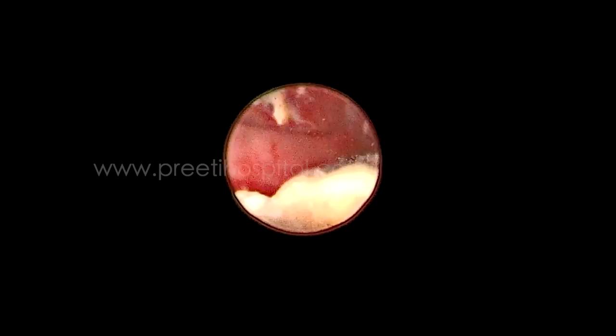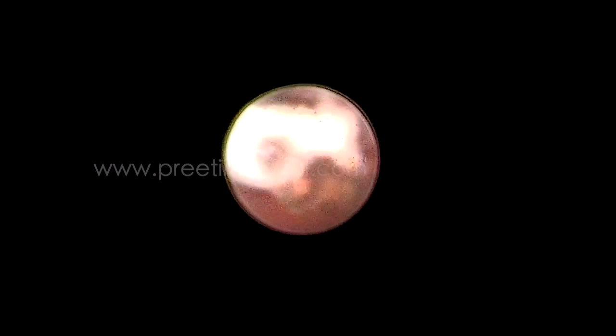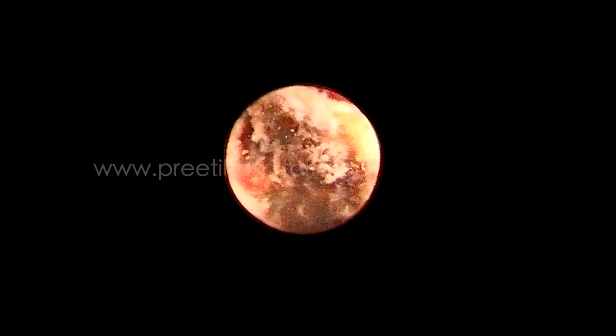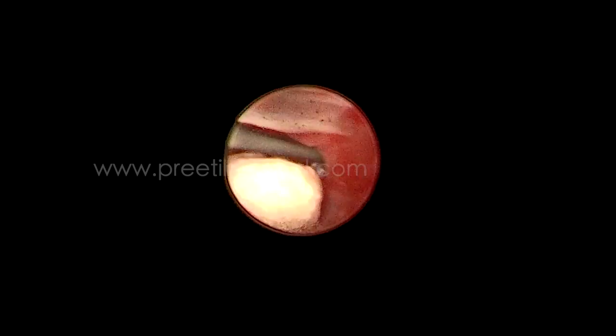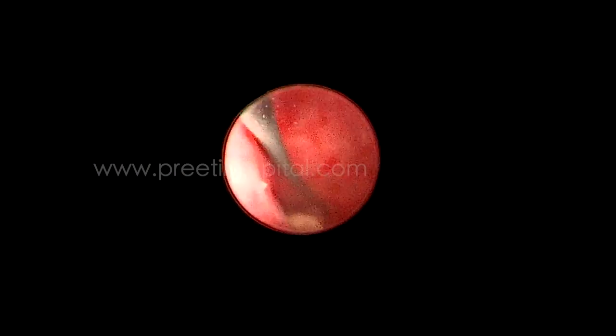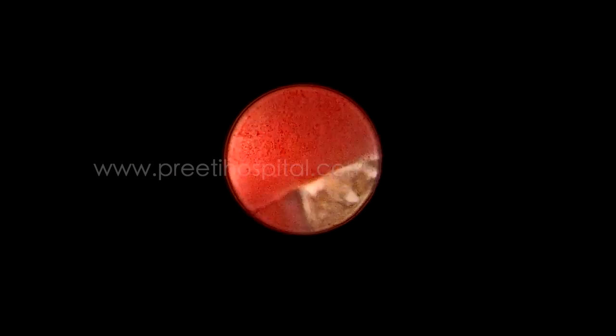In this case, when it goes up, it becomes easier because the stone in the upper calyx will be more posterior. That means from our puncture site, we look down and remove the fragments easily by gravity. So from the lower pole to upper pole migration is not a very big problem in supine PCNL.